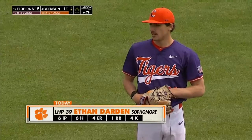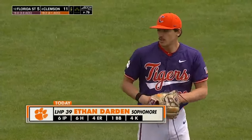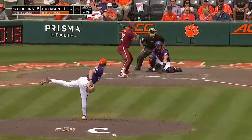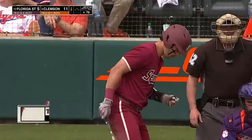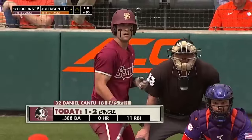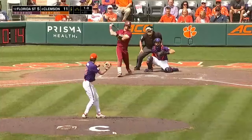Nice bounce back from some recent tough times on the hill and from an opening inning in which the first three batters reached and set up Jaime Ferrer for a grand slam and an early 4-0 lead for the Seminoles. But for the most part, Darden has kept a very good lineup in check since.